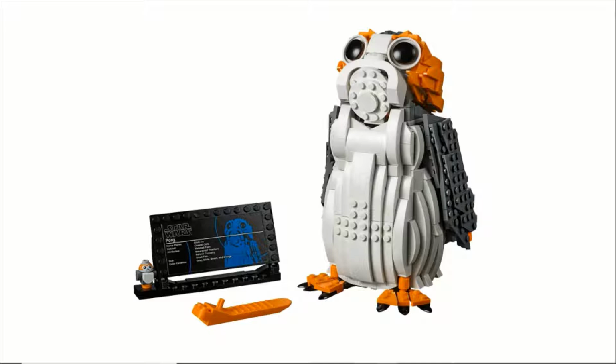Obviously, you got the nice white fur there on the front, and then the backside has all that nice dark gray, and then you have the orange there up on the head. I really love the Porg. It's very similar to the Ewoks, obviously from the original trilogy, kind of like a cash grab to some people. But I really do love the way that they executed this set. I think it looks very nice, and that's why I put this one at number 3.